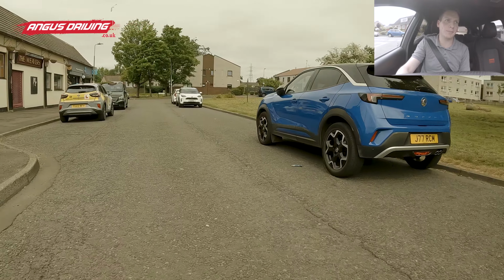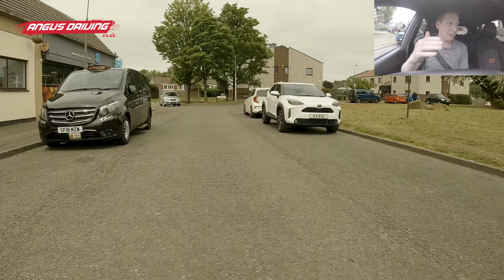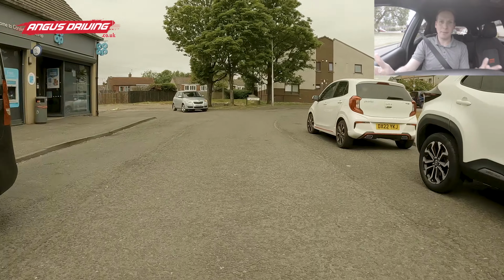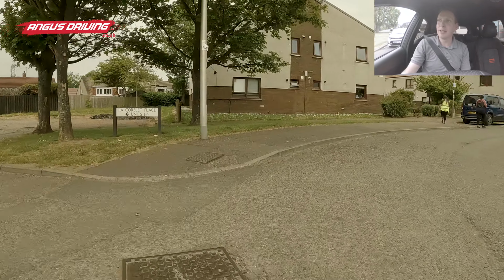into the interior. Now, I'm not going to turn in because driving tests are just beginning to go out, so I don't want to get in any of their way, but that would be the end of the test. You would turn back into the car park there, and that would be you finished.